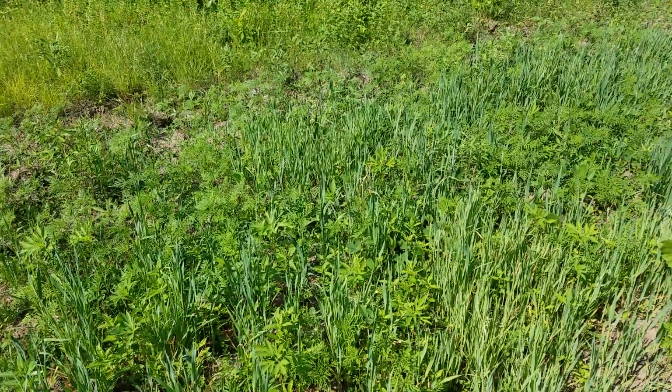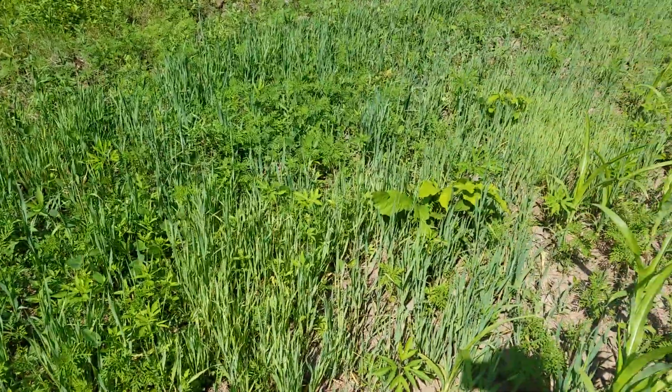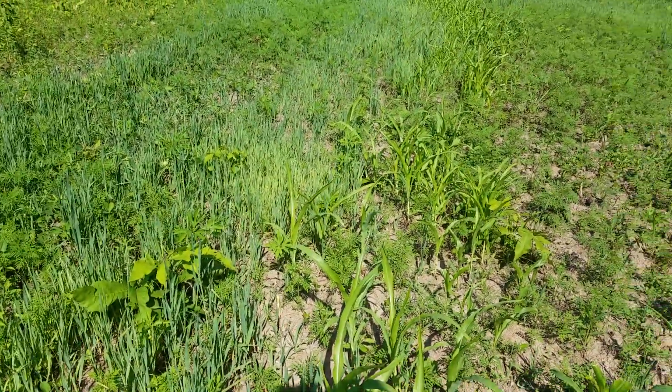Here's a June 6th food plot update. Where there's oats and beans in there, there's some giant ragweed and other weeds, but in reality it's pretty good.